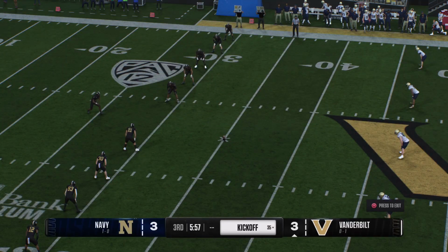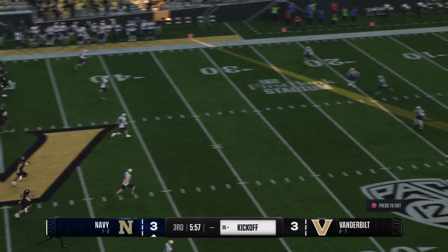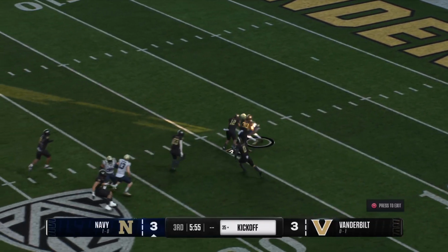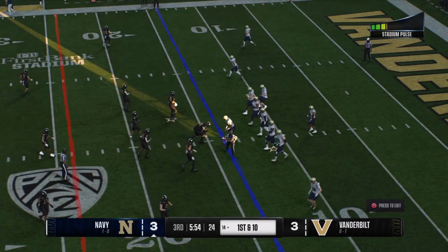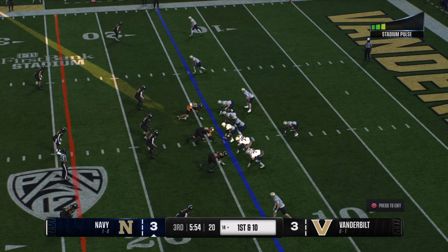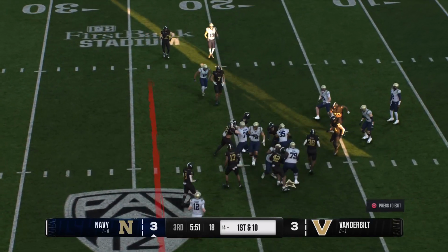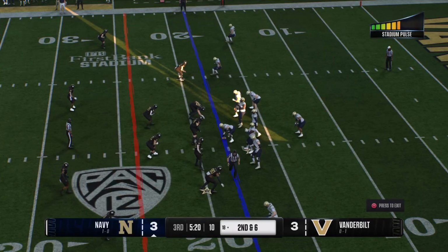After that latest answer tied things up, just about set to kick it away again. He'll bring it back looking for help. And the return man is stopped, and that'll leave it up to the offense on the next drive. And Navy will go back on the attack. They'll run the option. After that one, not quite so backed up as they're up to the 18-yard line.